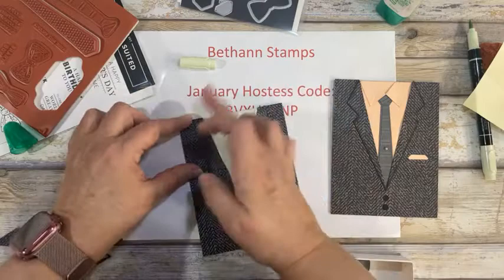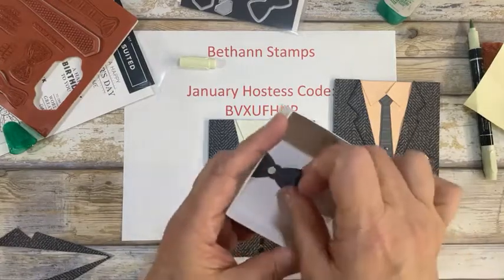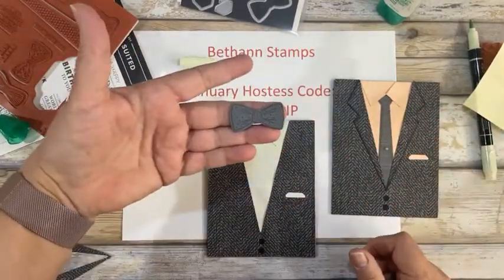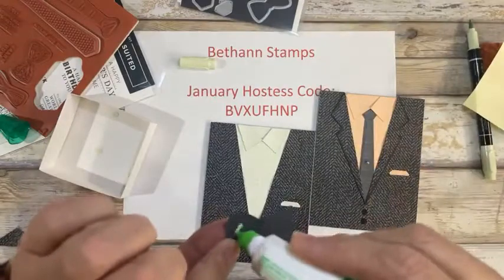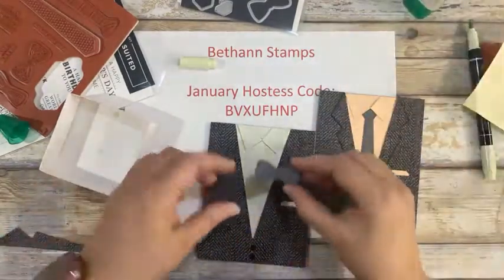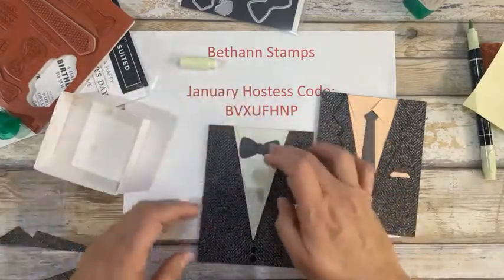There we go. Now this one's all right. I could put it all the way down because I decided on this one to do the bow tie. And the bow tie will go over the collar, not under that. I think they're both really cute. And again, I'm going to just glue these straight down. You could use dimensionals, but since I'll be mailing these again, I try to keep the dimensionals to a minimum.